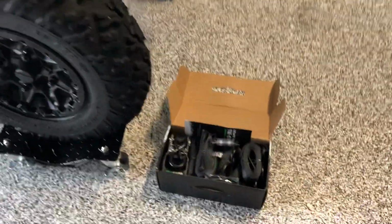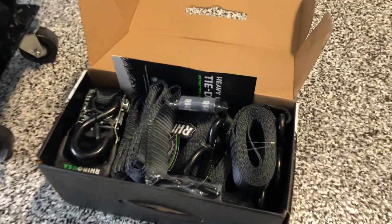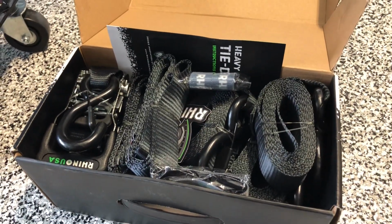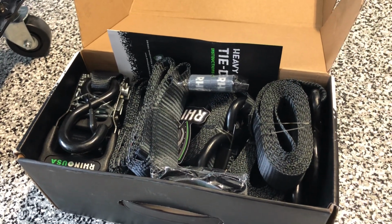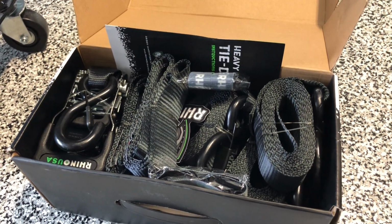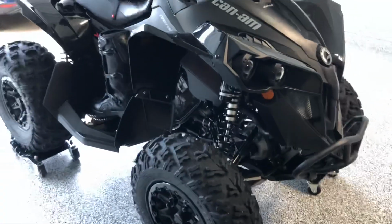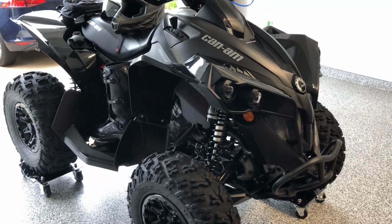I haven't used these tie downs yet. I was using those big ratchet type yellow Goodyears, but these are Rhino USA. They got really good reviews. They're kind of expensive, but the reviews are pretty good. And the weight that they hold is pretty high for a 700 plus pound ATV, because that thing is beefy and it does show its weight sometimes on the trail.